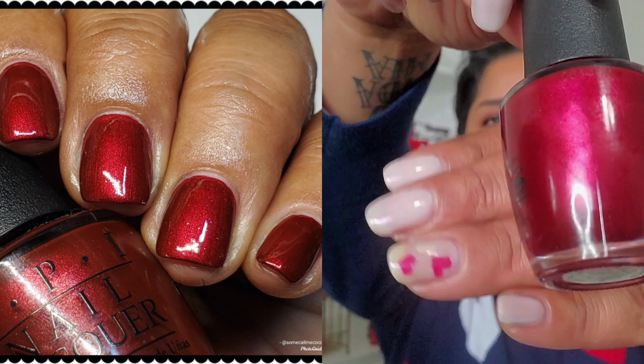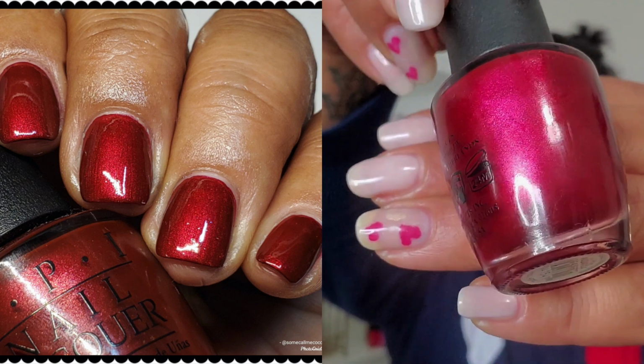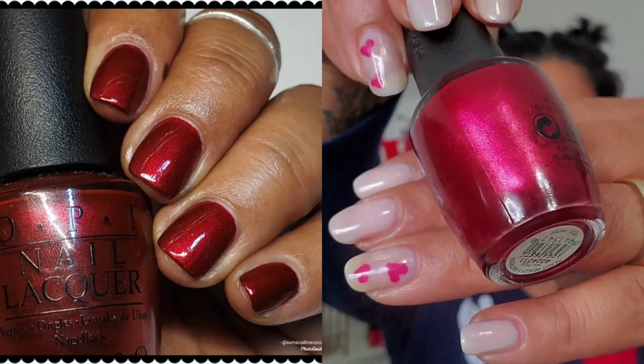This one I bought mainly for the name of it, because I'm Not Really a Waitress. It's a play on words, so now we know what her job really is, which is so funny. So this is I'm Not Really a Waitress. I wasn't planning on putting up the swatch, but I guess we'll do that since I'm mentioning this polish.